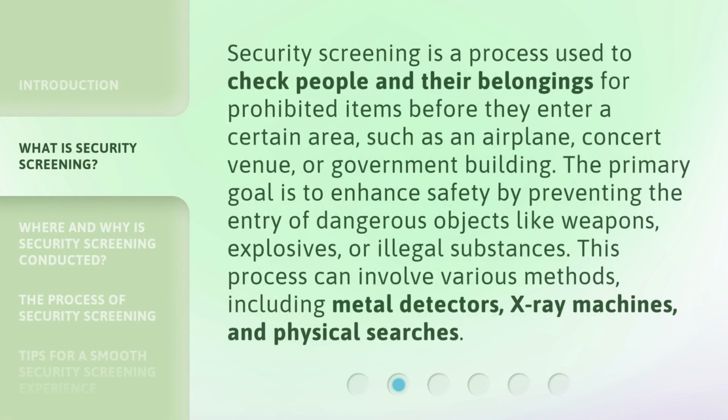Security screening is a process used to check people and their belongings for prohibited items before they enter a certain area, such as an airplane, concert venue, or government building. The primary goal is to enhance safety by preventing the entry of dangerous objects like weapons, explosives, or illegal substances. This process can involve various methods, including metal detectors, X-ray machines, and physical searches.